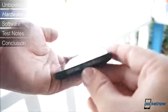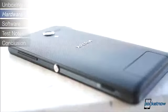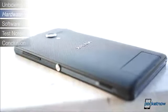When it comes to specs, the ZL is very similar to the Z. It packs the same Qualcomm Snapdragon S4 Pro processor clocked at 1.5 GHz, 2GB of RAM, 16GB of storage expandable up to 32GB via microSD, a 13.1 megapixel camera at the back and a 2 megapixel camera at the front that are both capable of 1080p video. And it also has an IR blaster at the side and all the usual bells and whistles of a flagship smartphone.